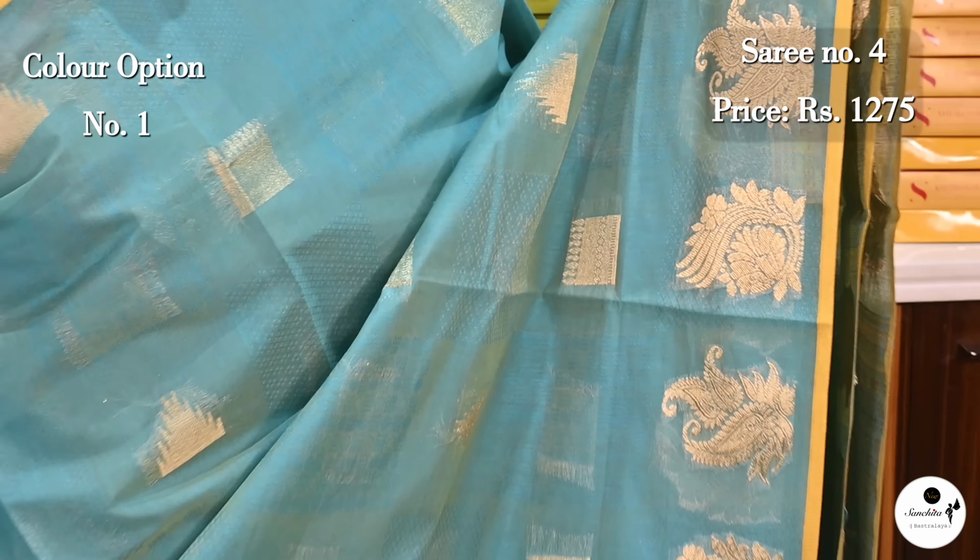The blouse piece is in rani. Color option, crossing color in green with lime yellow. Contrast border in rani color. This saree is ideal for Saraswati Puja and holy ceremony. Bright yellow with red.